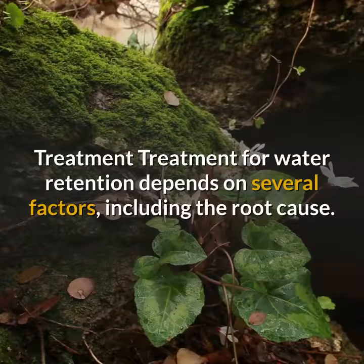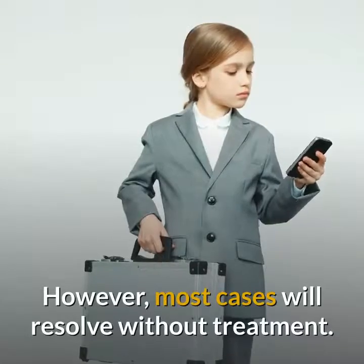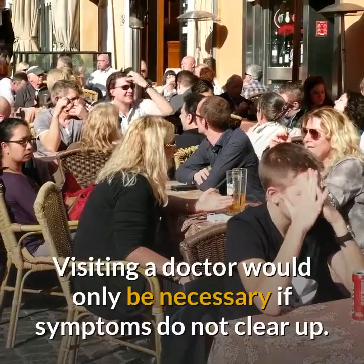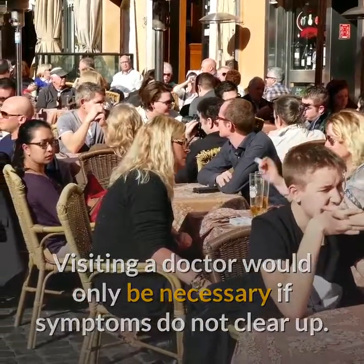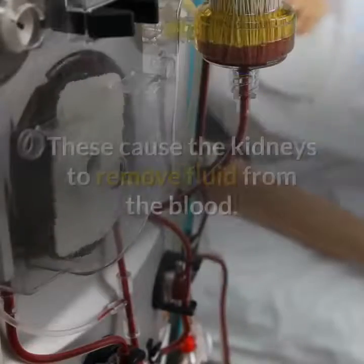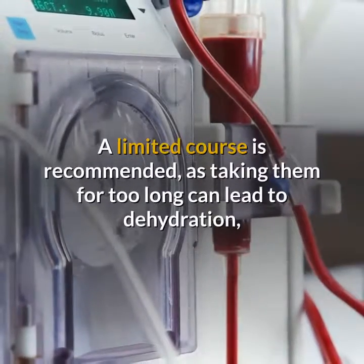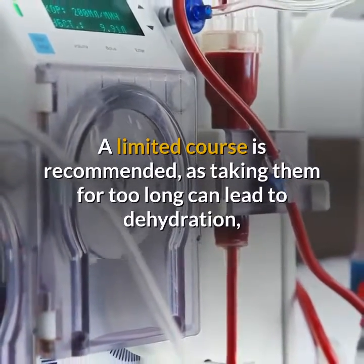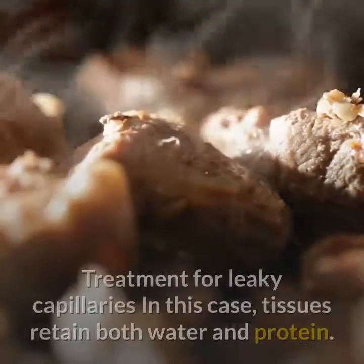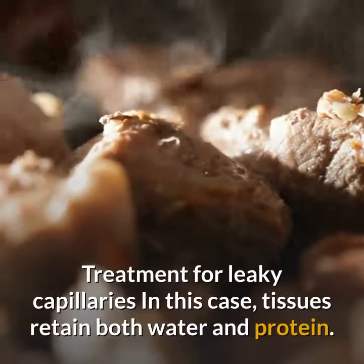Treatment for water retention depends on several factors, including the root cause. However, most cases will resolve without treatment. Visiting a doctor would only be necessary if symptoms do not clear up. They may then prescribe medications, such as diuretics. These cause the kidneys to remove fluid from the blood. A limited course is recommended, as taking them for too long can lead to dehydration, worsen water retention, and cause kidney damage.